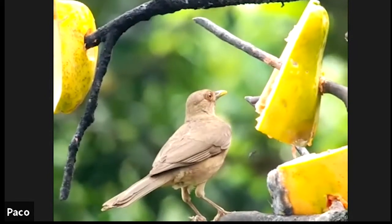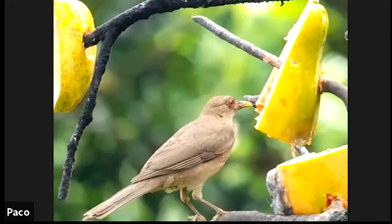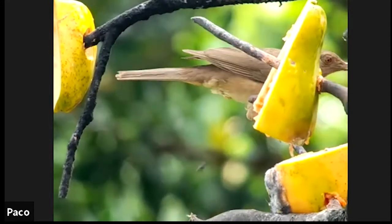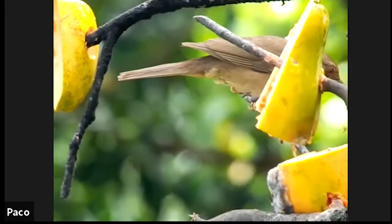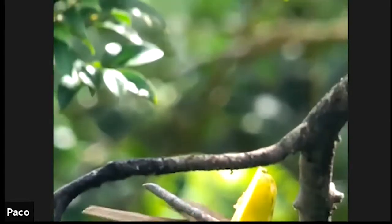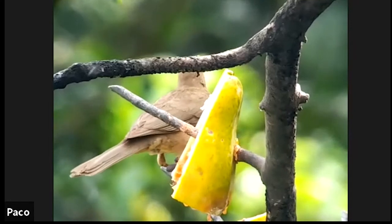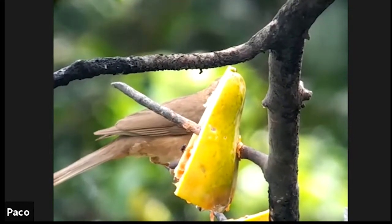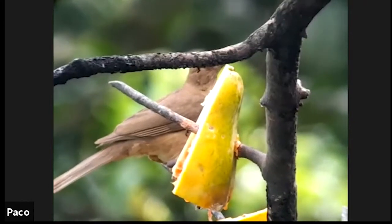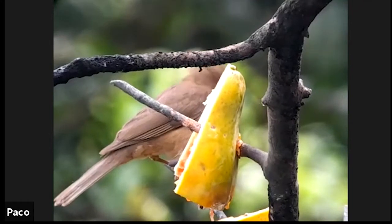Paco has a bird. Yep. Believe it or not, that is our national bird. It's called the clay-colored thrush. Don't ask me why that's our national bird. But they're fairly common, like everywhere you go in the country, Pacific, Caribbean, you go up to the highlands, you're going to find they're with you every single day.